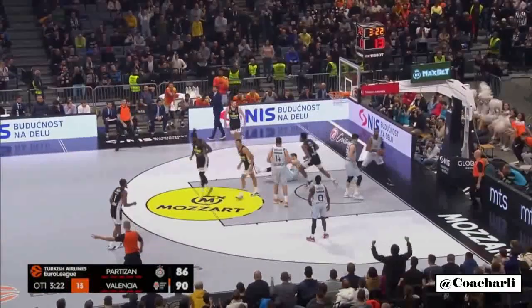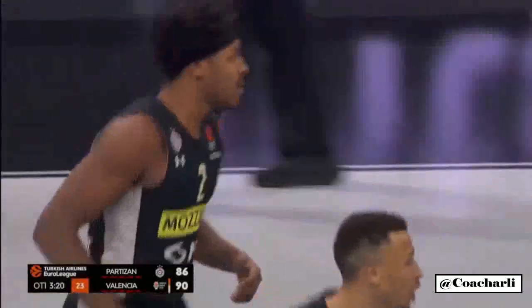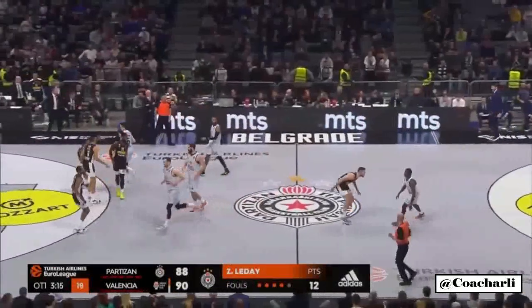Exum, the perfect response. He comes right back. Little bounce pass to Leday. And the penetration breaks down defenses.